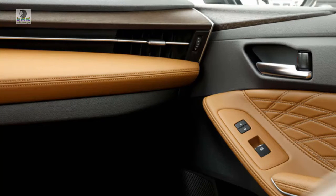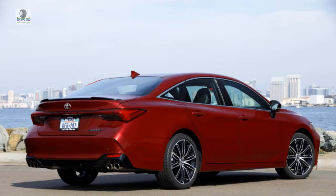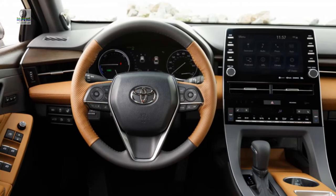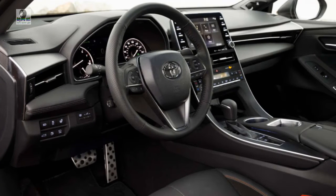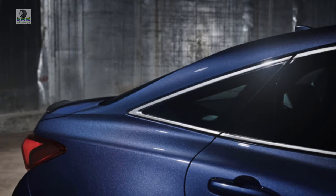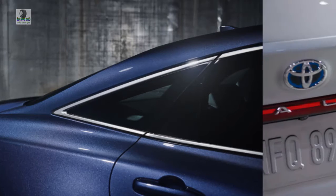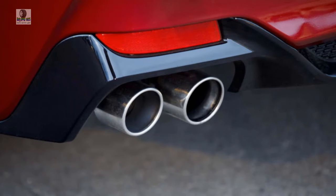Most Avalons will be powered by a 3.5-liter V6 that has been uprated this year to 301 horsepower shuffled through an 8-speed automatic. The V6 nets an EPA-rated 26 mpg combined in XLE trim, which is marginally more efficient than last year's model. Other trims have larger wheels and lose 1 mpg combined across the board. The V6 is strong and pulls the Avalon confidently in highway passes. Sportier trims such as XSE and Limited offer intake sound composers that amp up engine noises, but we'd stop short of calling the Avalon a sports car. It's just a better feel through the pedal.